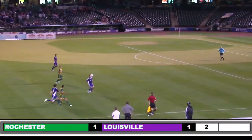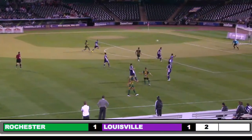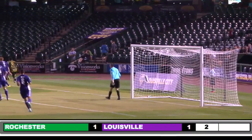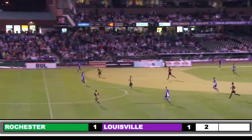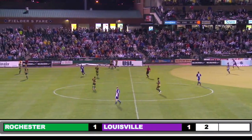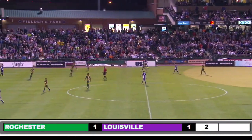And looks like they're trying to start this counter with Duba here. Now opportunity here for Rochester. He does send it into the box, looking for Forbes. Forbes does nicely to keep that in bounds. But Burke, again, applying pressure, wins the ball back. And he sends that upfield, and somehow Rasmussen kept that one in. Excuse me, that was McCabe.